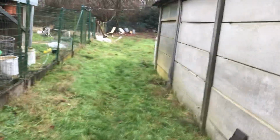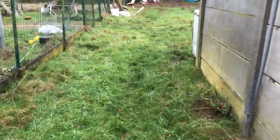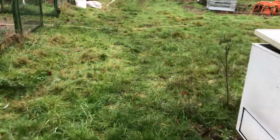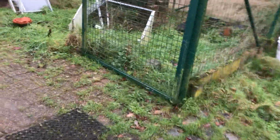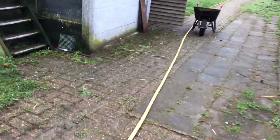Let's go take a look at our pigeons. Like I said, we haven't had any couple lay eggs yet, but I think it's gonna be soon. A lot of the cockbirds are already chasing the hens, so I think it's gonna be quite soon.